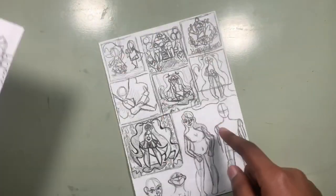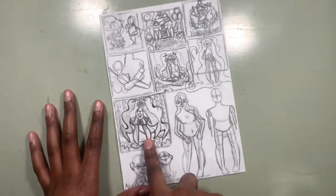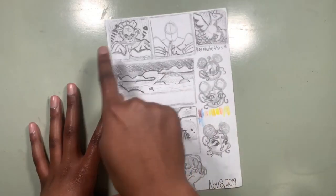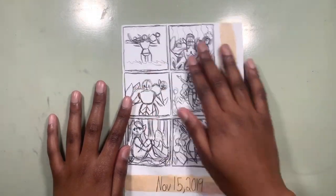Here's just some more of those thumbnails for the Qvember video, and I'm pretty sure I went with this thumbnail for the final video. Here is some more school stuff and also some Qvember. Here's that amazing horse that I was struggling on in that one Qvember video. I'm not happy with that horse. So here is some more Qvember thumbnails.